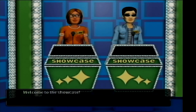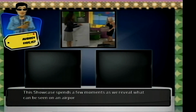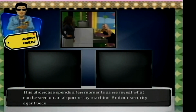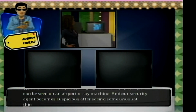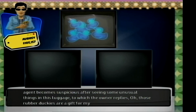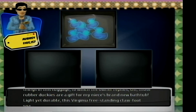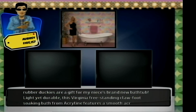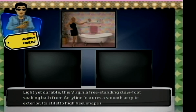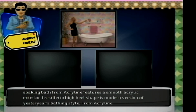Welcome to the Showcase. This showcase spends a few moments as we reveal what can be seen on an airport x-ray machine. And our security agent becomes suspicious after seeing some unusual things in this luggage, to which the owner replies, "Oh, those rubber duckies are a gift from my niece's brand new bathtub." Light yet durable, this Virginia freestanding clawfoot soaking bath from Acroline features a smooth acrylic exterior. Its stiletto high heel shape is a modern version of yesteryear's bathing style from Acroline.